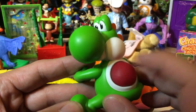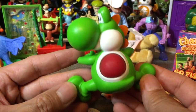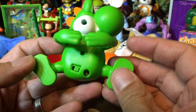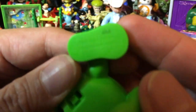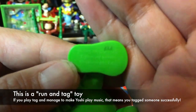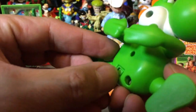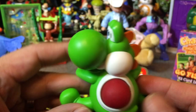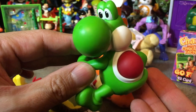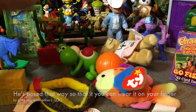Just one more time. So I don't know what the significance is. It certainly isn't background music from any Mario or Yoshi game. So I'll have to look into what this is. I think the markings here would reveal a little bit, but I'm not sure if it's going to focus because it's blowing out. I think it says it's a McDonald's toy of some sort. But anyway, I'm going to turn that off so it doesn't annoy you guys or annoy me. But yes, this is a Yoshi figure. It's oddly posed, but if I get some context to this, I will share that with you another time.